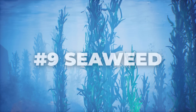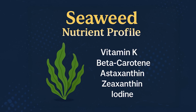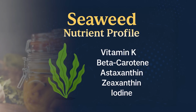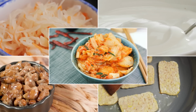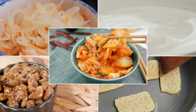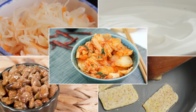Number 9, seaweed for all the amazing minerals, the iodine for your thyroid, the trace minerals, the chlorophyll which helps detoxification. And number 10, all of the fermented foods, sauerkraut and kimchi for those probiotics, the yogurts like kefir for all those living cultures with the protein, and of course, all the fermented soy products too, like tempeh and natto that give you all the great protein. These are the foods to build your eating plan around.